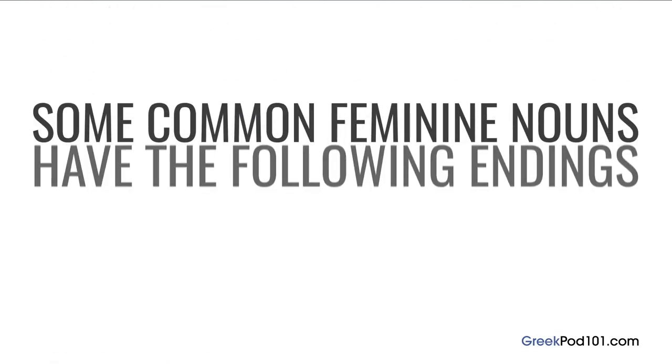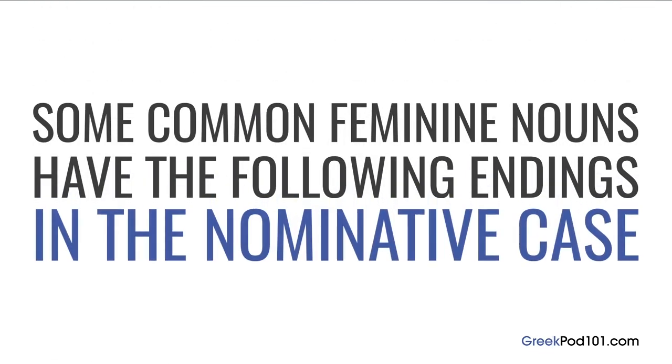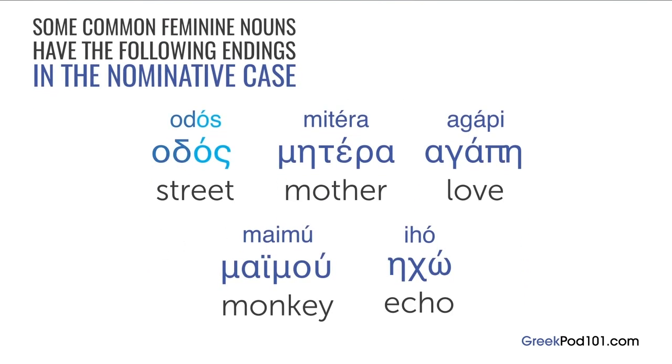Some common feminine nouns have the following endings in the nominative case. Os like odos, street. A like mitera, mother. I like agapi, love. U like maimu, monkey. And o like icho, echo.